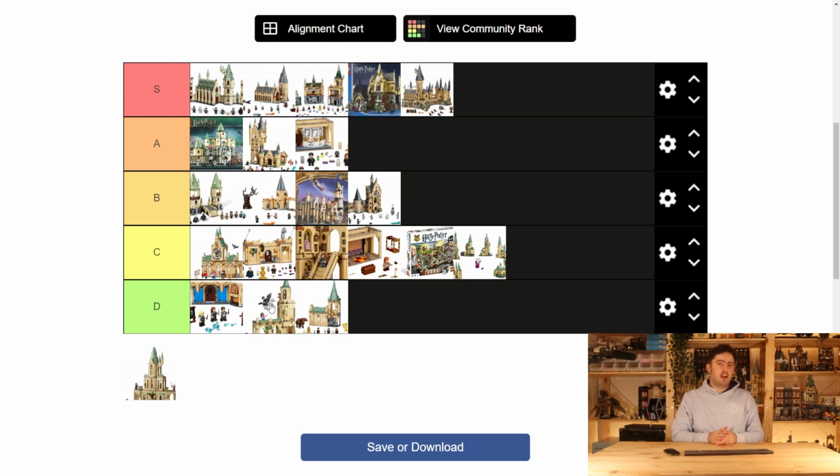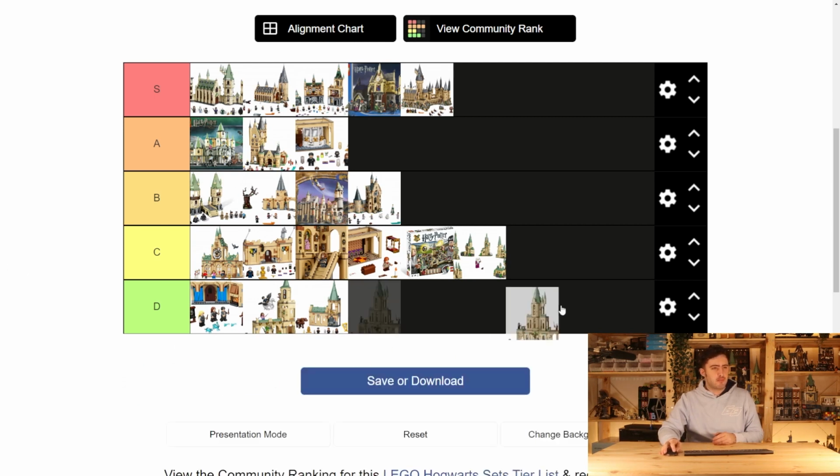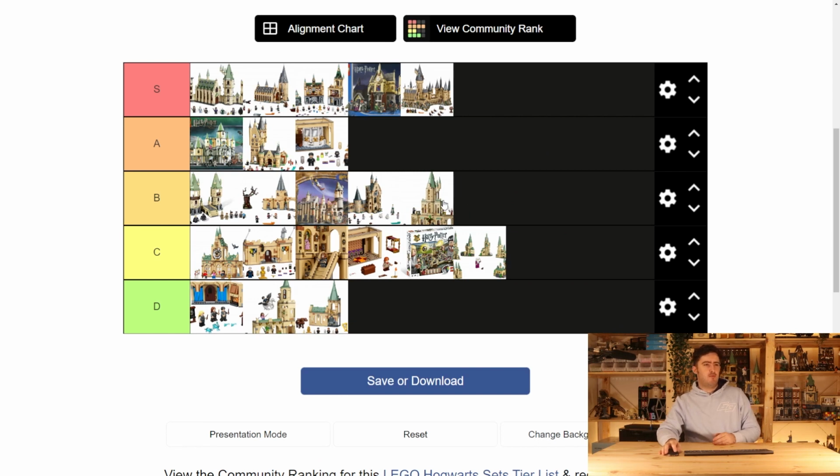Then we have finally the Summer Wave Dumbledore's Office set from this year. I'm thinking it's going to go average. It's better than the Hospital Wing. Is it better than the Clock Tower? No, it's going to go at the bottom of B tier. It is just an average LEGO Harry Potter Hogwarts Castle set.